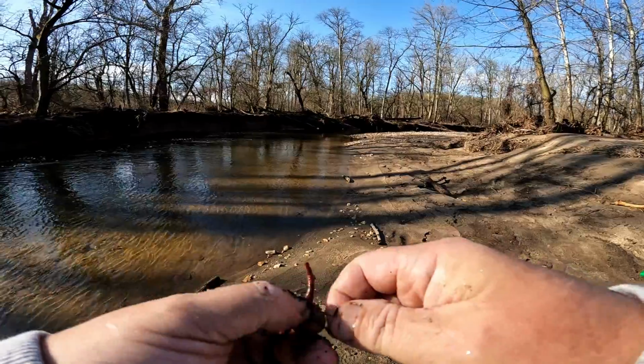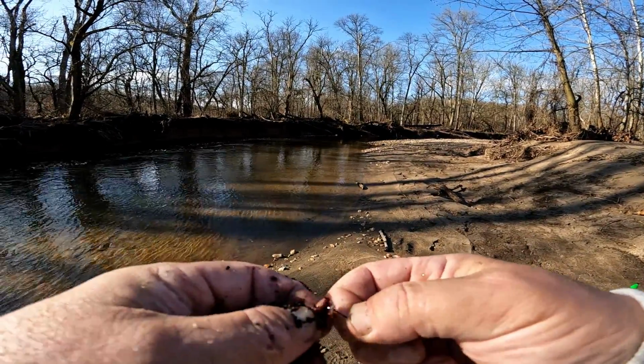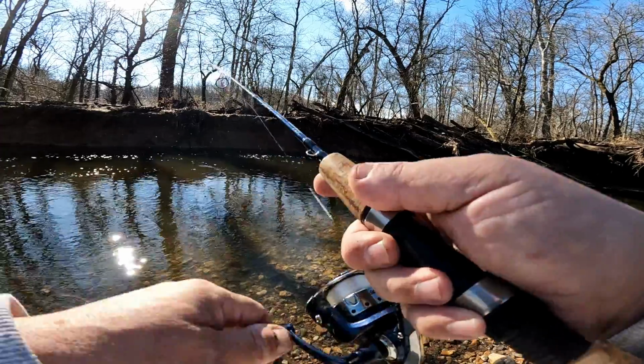Happy to get another species off of my list. It's been on my bucket list for a long time that I've never caught. But look how tiny, tiny, tiny that hook is. It's like not even as big as my fingernail on my pinky.